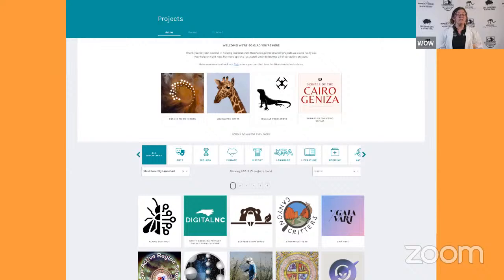So let's take a look at some images from the WildWatch Kenya trail cams. And then when you see the image pop up, I want you to type into your chat box what animals you see. So you guys are going to help me identify these animals. Are you ready? Okay, here we go.